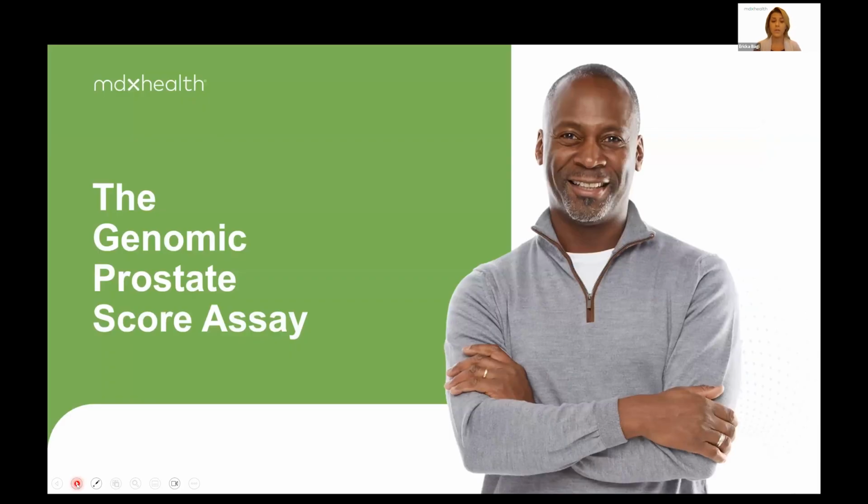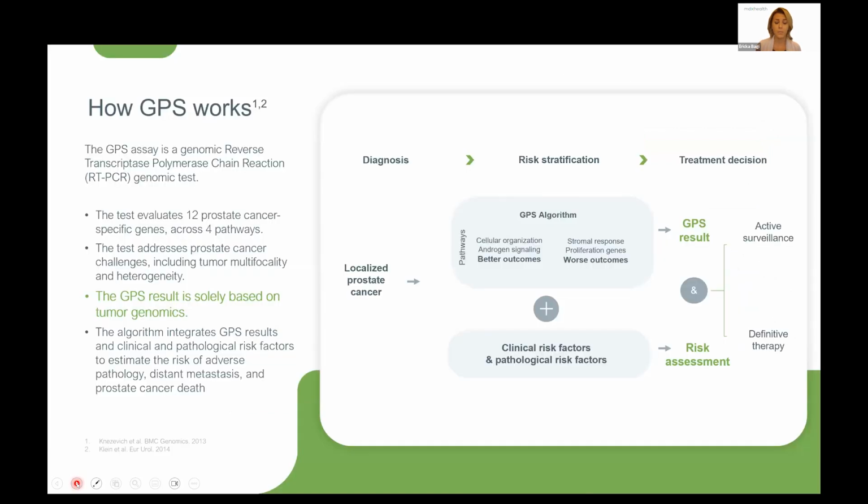Now we're going to discuss the genomic prostate score, formerly known as Oncotype DX. The genomic prostate score is looking at 12 key prostate cancer specific genes across 4 different biological pathways. The test was designed to address not only heterogeneity, but the multifocality of prostate cancer, especially in low risk or low grade disease for patients who are trying to make active surveillance decisions.